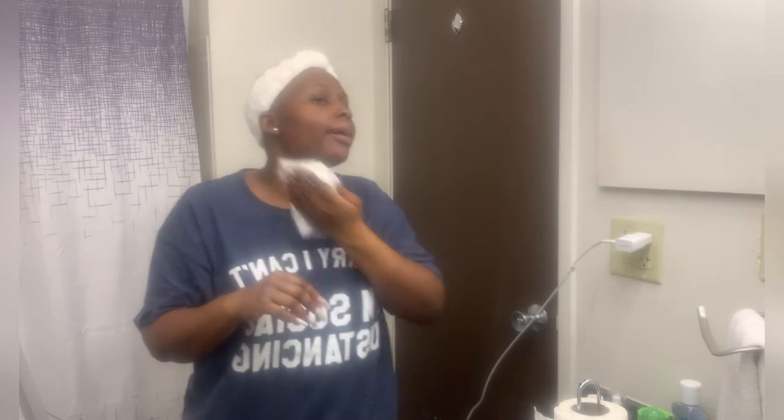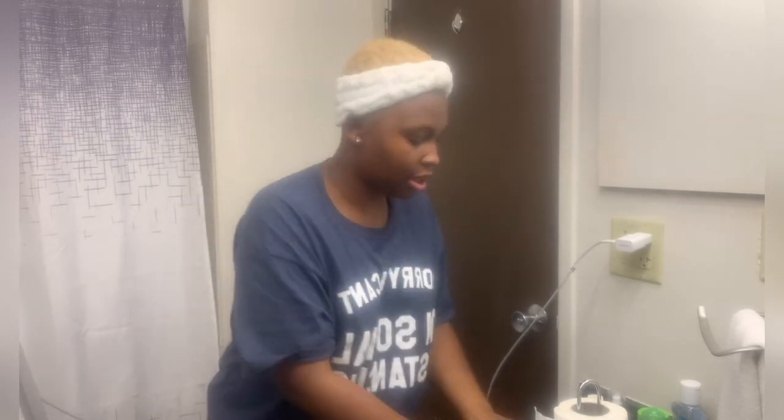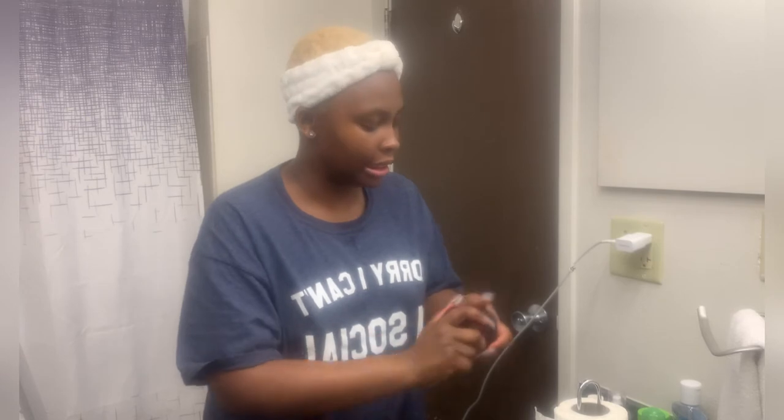Again, just pat dry. The reason why I like using paper towel is because I just feel like it spreads less bacteria. But y'all see my skin though? Like my lips. It is looking so soft and moisturized.